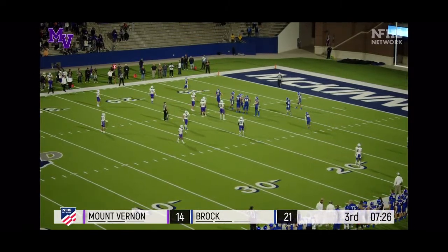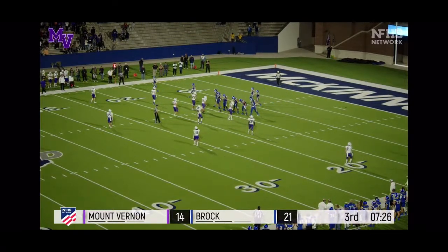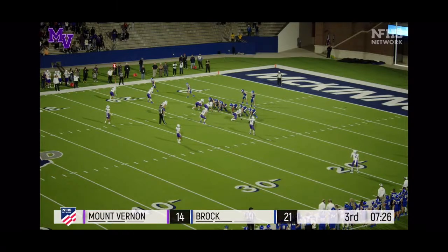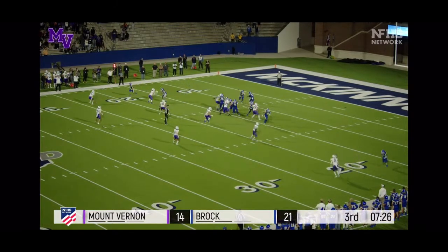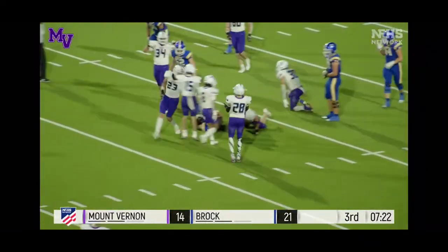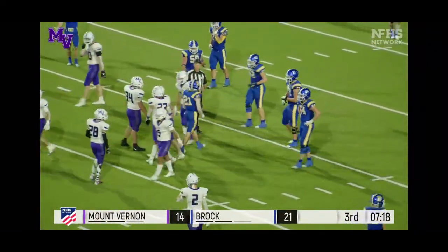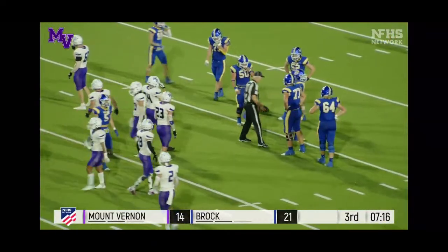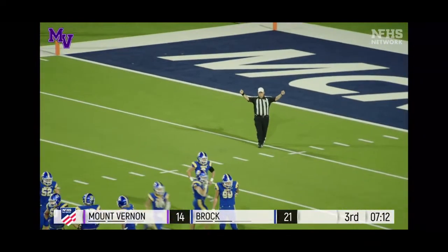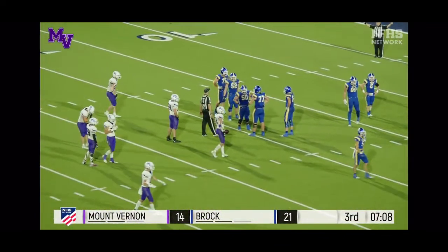2nd and 15. Should be more than that, I think. 2nd and 25. Going to take a snap and hand it off up the middle and get taken down. Decker in on that one, stopping a potentially huge run there. 3rd and 19.